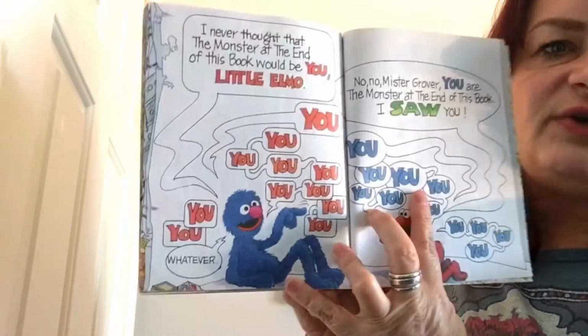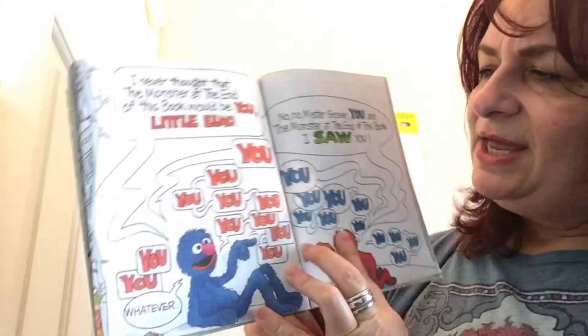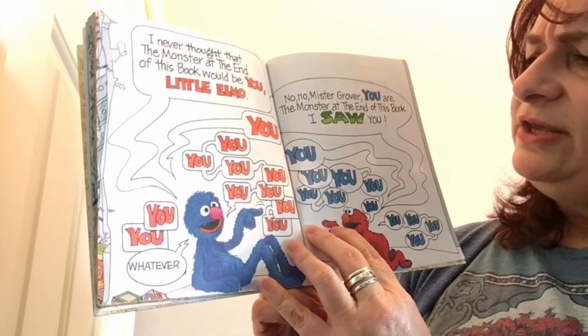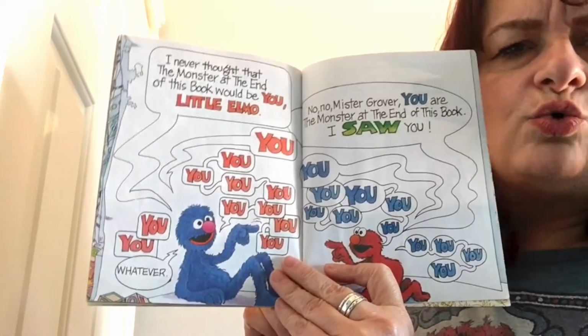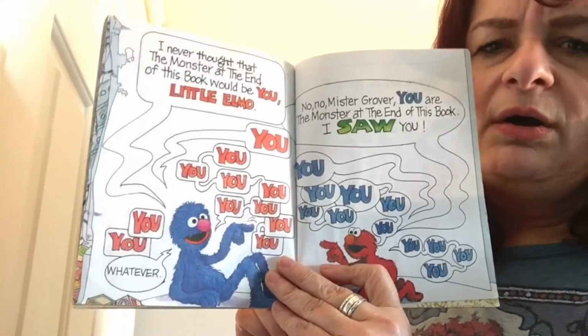I never thought the monster at the end of this book would be you, little Elmo. No, no, Mr. Grover. You are the monster at the end of this book. I saw you. You. Whatever.